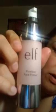So we're going to start with the Poreless Face Primer by e.l.f. Boom. Got it at the Walmart. Let's put about that much. And put it all over. I already put my lotion on before, to get a lotion base and kind of make sure that my face is not all dry and things like that.